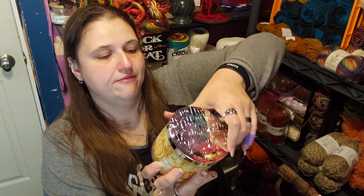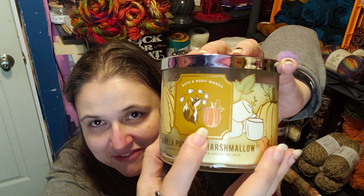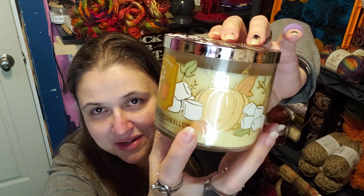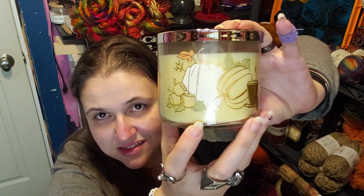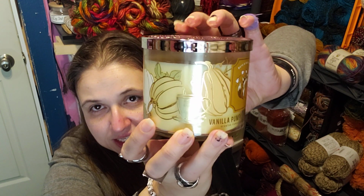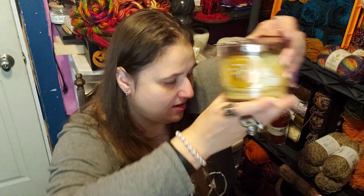But then here is vanilla pumpkin marshmallow. Look, there's a little fox and he's juggling marshmallows. And there's the marshmallow. So it's a little bit different. Obviously, it matches the scent. There's some hot cocoa. But the general theme has all these pumpkins on it.